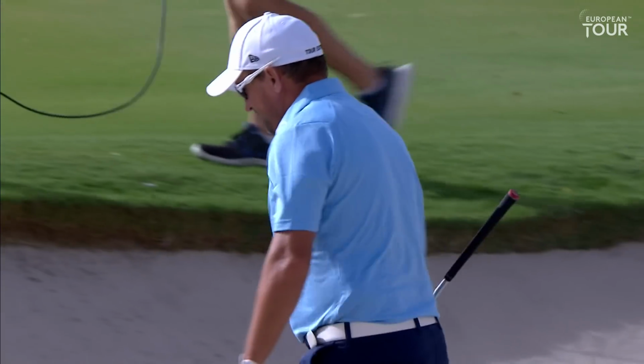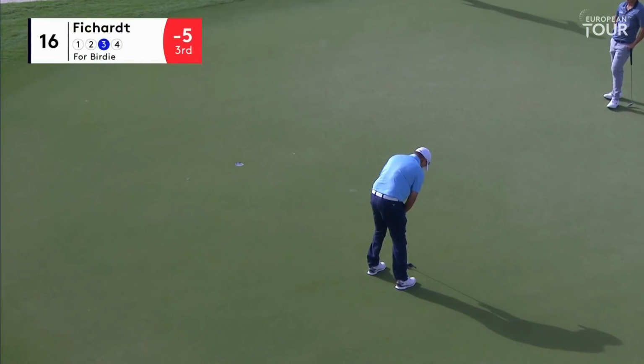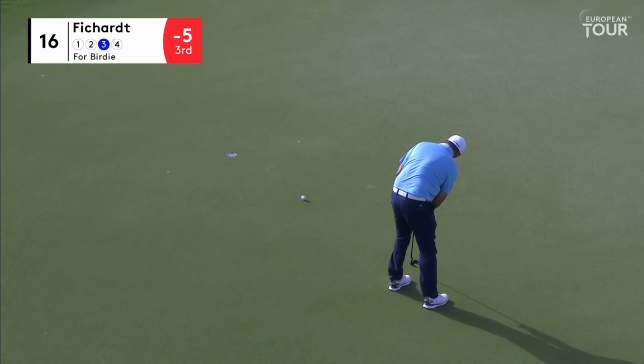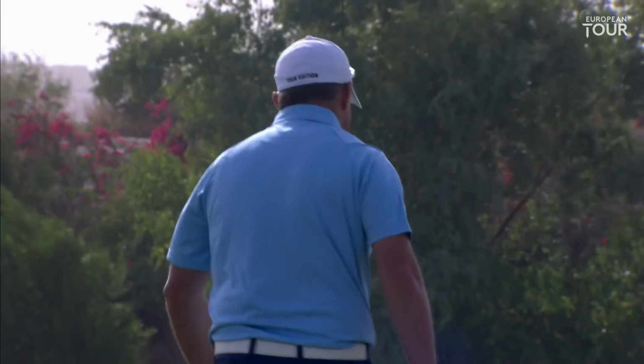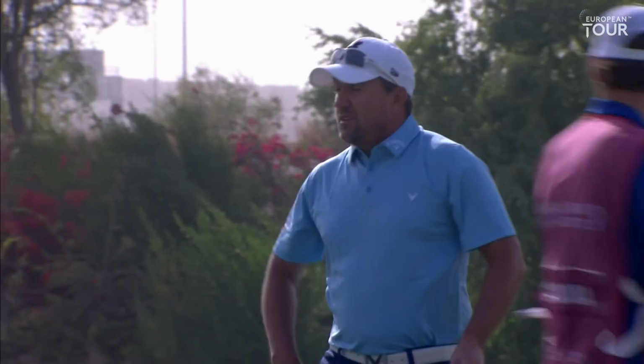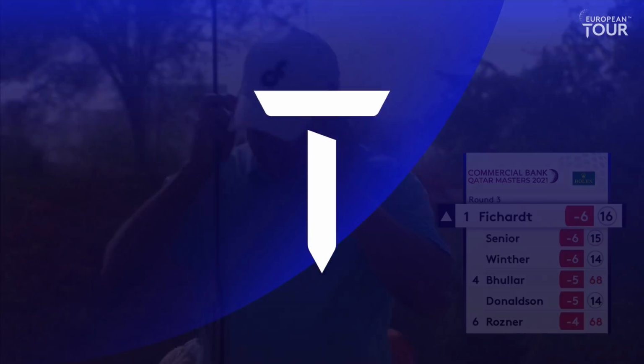That's a fine golf shot, almost dead and high. Got all the computations correct. Fichardt with a chance to climb back to 6 under at the 16th, which he does. 3 players on 6 under. Winter's going to fall off that leaderboard though, or the top of it anyway.